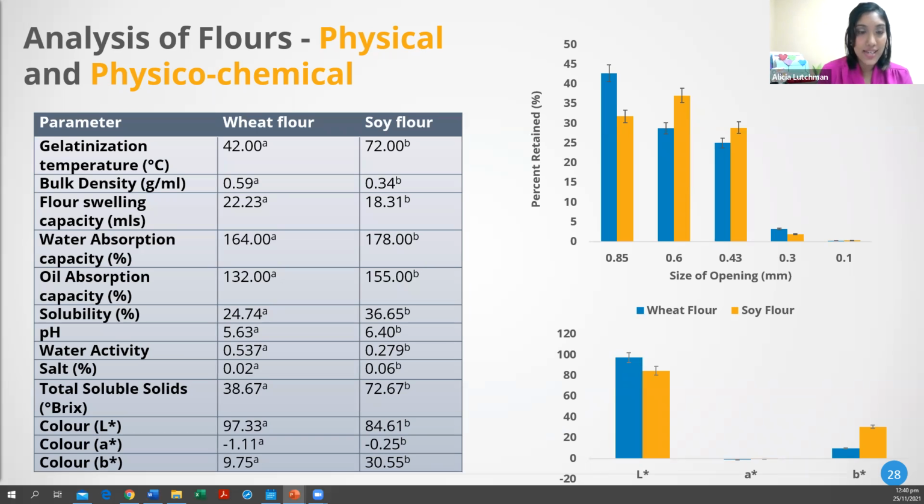The flour swelling capacity as well was higher for the wheat flour in comparison to the soy flour, which really represents the ability of the granules to absorb water and swell. Thus, the water absorption and oil absorption capacities for the soy flour were higher. The water absorption for the soy flour was higher because we have a lot more protein available to actually bind with those water molecules. And similarly, for the oil absorption, we have a lot of those oil-loving or lipophilic sites where the oil could actually bond easily.